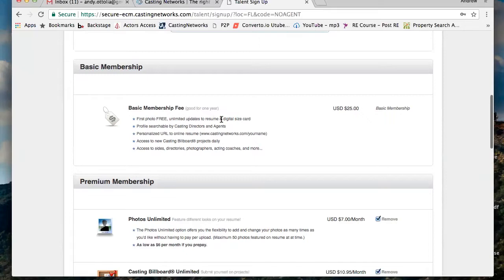Unlimited updates to your resume, so when you get new roles, you can update it. Your profile will be searchable by casting directors and agents, with a personalized URL and access to new casting billboards. You can even use this account if you have an agent and you don't have to upgrade the rest of it, because the agent will submit you with that account. Now, I do have to say, under the basic membership, you'll be able to search roles that are out there, but in order to submit, you're going to have to pay a submission fee, and I think it's $5 a piece.